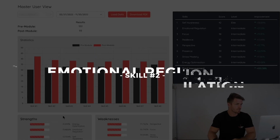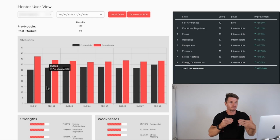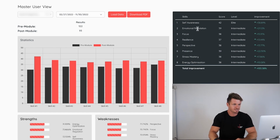All right, so skill number 2, emotional regulation. The players coming in were averaging 32 out of 50. Again, this is very much on the cusp of what I call beginner to intermediate. At the moment, I have intermediate set at 30, but towards the low 30s is just on the edge of that beginner level. And now they're scoring 39, which is towards the high end of intermediate, towards the elite level. If we look on the right-hand side, we've got a 21% improvement in their emotional regulation. So players are able to regulate their emotions a lot better.